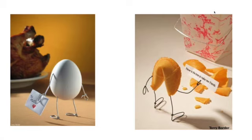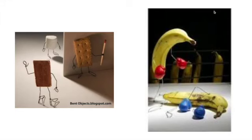And quite possibly my favorite work by Terry Borders is the one on the right, where the fortune cookie is reading the fortune. Now is the time to make new friends, which that one spoke to me and made me want to teach a lesson about this artist. I hope you see the humor in that as I have. Final two I want to show you are, of course, the graham crackers plotting against the marshmallow and the boxing bananas.